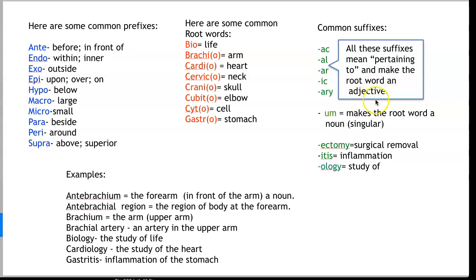Remember, adjective is describing something. This will make a little more sense when we get through this lesson. If the suffix ends in UM, it makes that root word a noun, and it makes that noun singular. Here's some other suffixes. Ectomy, surgical removal. Itis, inflammation. Ology, study of.